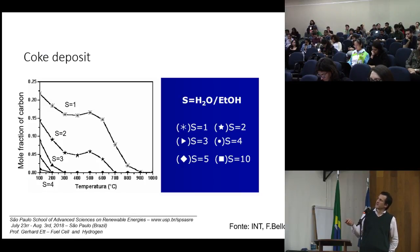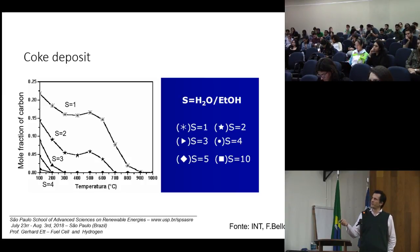Here again, I like this picture because you can see the proportion of water vapor to ethanol. We saw that if we increase the proportion of water, the quantity of carbon in the gas decreases. Then we saw that the quantity of water is very important to control the formation of carbon on the nickel catalyst.